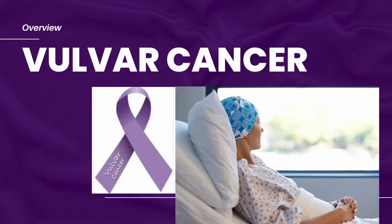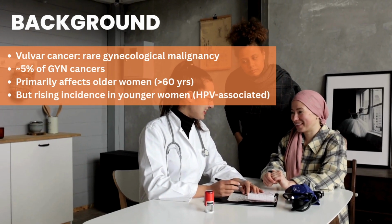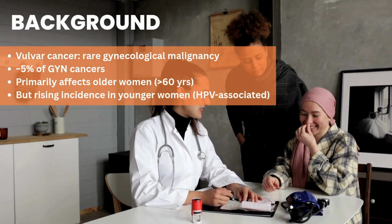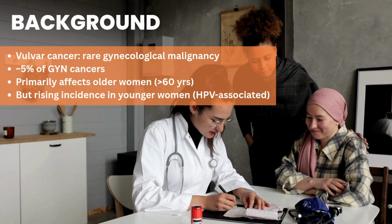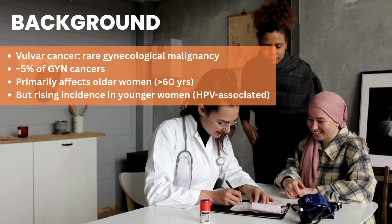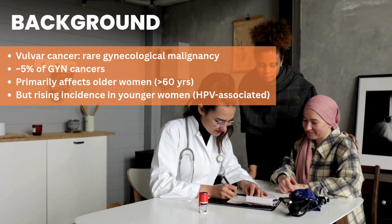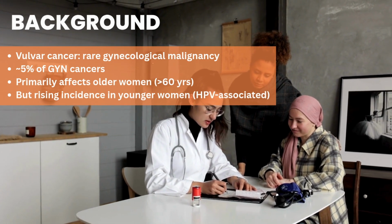After vaginal cancer, the next cancer we are going to quickly revise is the vulvar cancer. Vulval cancer again is a rare gynecological cancer. It accounts for around 5% of all gynecological cancers. Again, common in women who are more than 60 years of age, but it is sometimes nowadays also seen in younger women. In that cohort of women, it is usually associated with HPV infection.